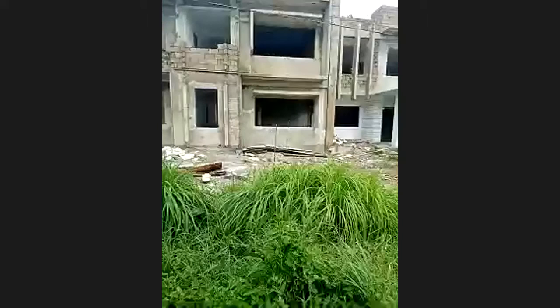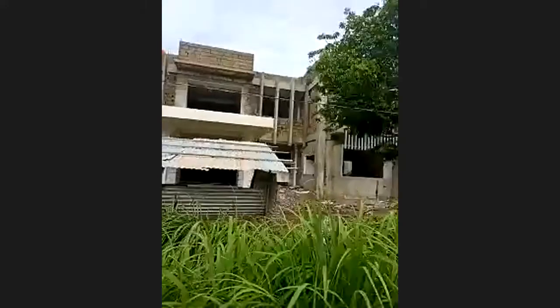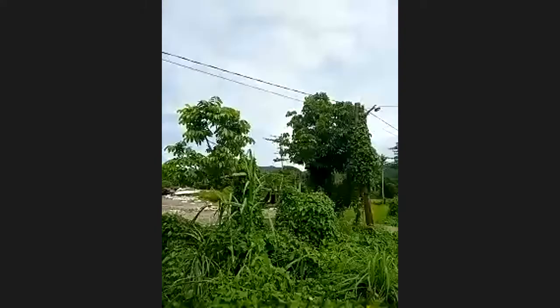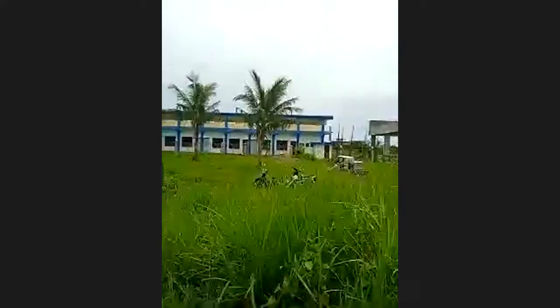We can't enter there yet because our men's dormitory is under construction. Okay, that is the men's dormitory, which is ongoing construction. We just go straight for the sports complex. And we have the grandstand. Grandstand A, because grandstand B is yet to be constructed.